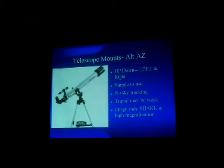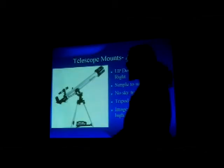This type of telescope mount, very obviously moves. I'm going to be very careful here. But this thing moves. Is everything okay? Okay. All right, so we got our Alt-Az.